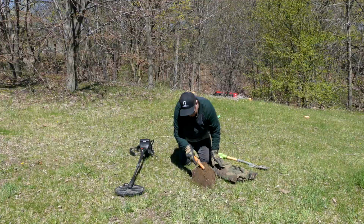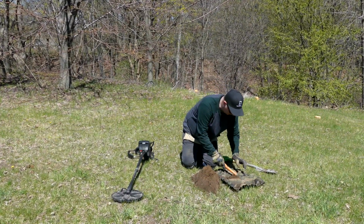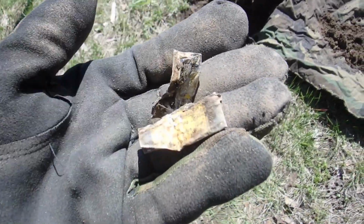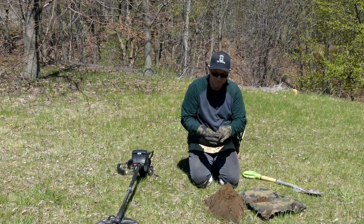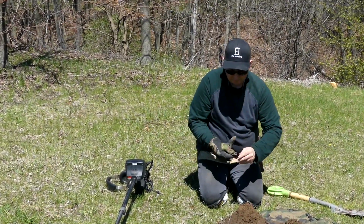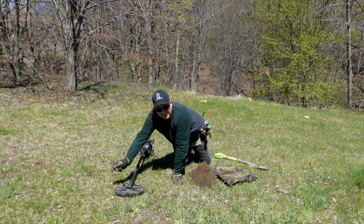Okay, I actually got it in the plug, right here. Being this deep, I don't think it's gonna be a clad dime, because it wouldn't be this deep if it was a clad dime. Oh, I feel it right there. Well, it's nothing spectacular, this one. It's a piece of tinfoil. Look at that big piece of hard tinfoil that was munched up into a bunch. There we go, that's what it was.